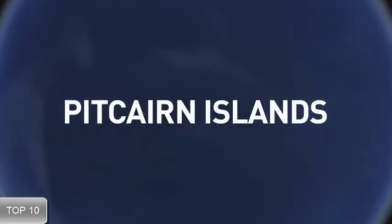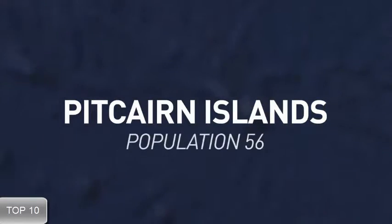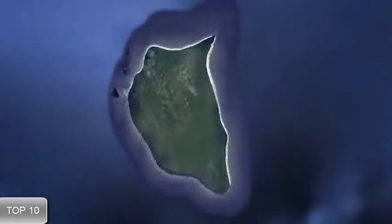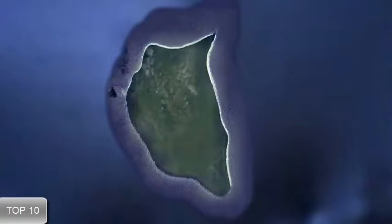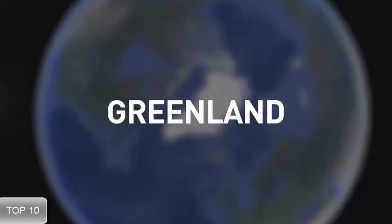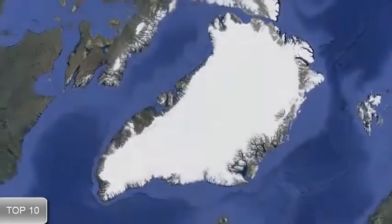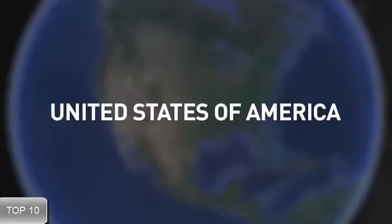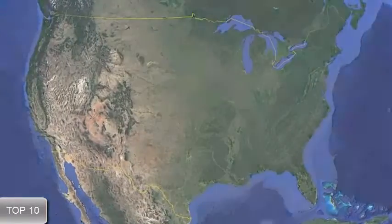Pitcairn Islands, with a staggering population of 56... yeah, that's it, 56, also legalized same-sex marriage. Ireland became the first country to legalize same-sex marriage by popular vote. Greenland's parliament unanimously voted for same-sex marriage, so that one guy in Greenland is probably screaming with joy right now. Yes! And same-sex marriage becomes legal nationwide in the United States.